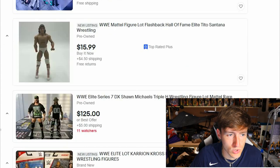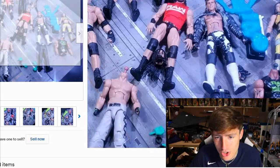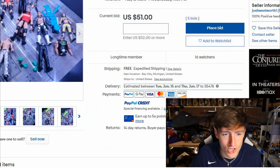Well, here's an interesting one. Mattel Elite Lot. What do we got going on here? Brad, you got Goldberg, Wade Barrett, Drew McIntyre, Shawn Michaels, Bayley, Rock, you got a HBK, you got some custom fodder going on in here. So the current bid is $51. I don't know about all that.